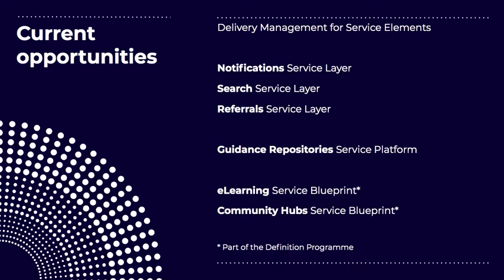The other 4 partners we're looking for will work on the alpha phase of individual products. These are Notifications. As I said earlier, we'll be looking to have an application that can send notifications to users, reusing the work from GovUK Notify as much as we can, so that skills can be transferred easily.